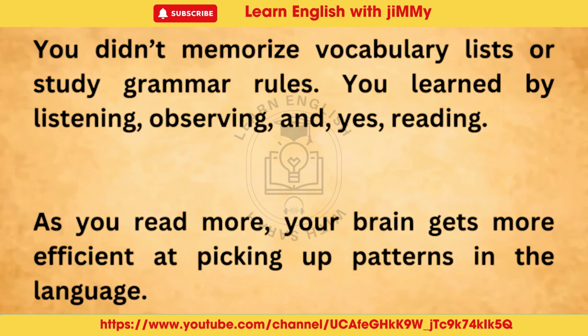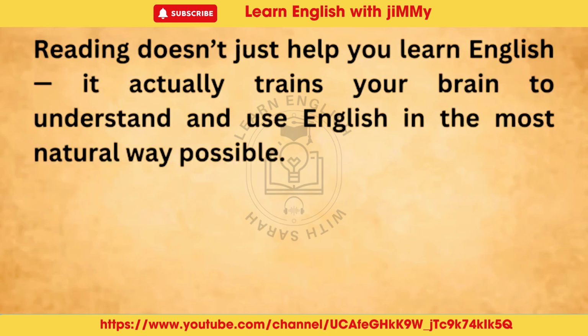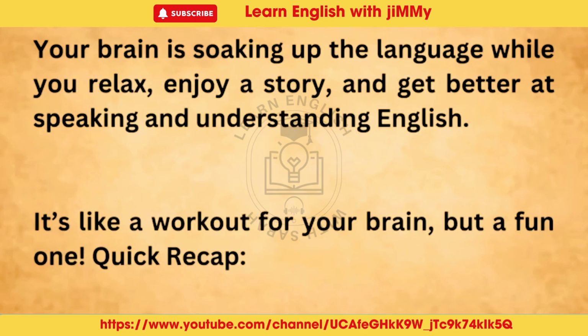As you read more, your brain gets more efficient at picking up patterns in the language. It starts to see the grammar rules without you even thinking about them. The more you read, the more fluent you become, almost without effort. So, what's the takeaway? Reading doesn't just help you learn English. It actually trains your brain to understand and use English in the most natural way possible. Your brain is soaking up the language while you relax, enjoy a story, and get better at speaking and understanding English. It's like a workout for your brain, but a fun one.